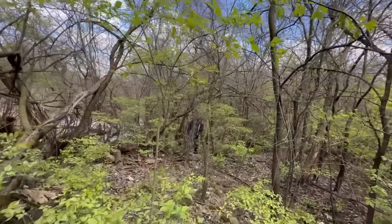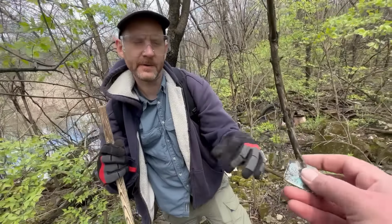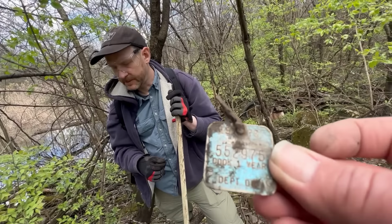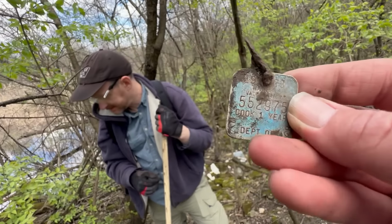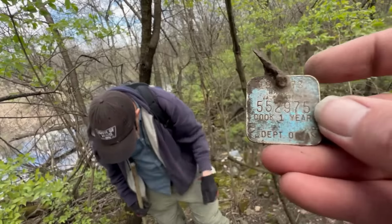Nathan's found a metal tag. There's a number and it says cook 1 year. That would probably be Cook County, which is the county we're in. So maybe that's a 1 year pet tag. Oh, that's really cool.